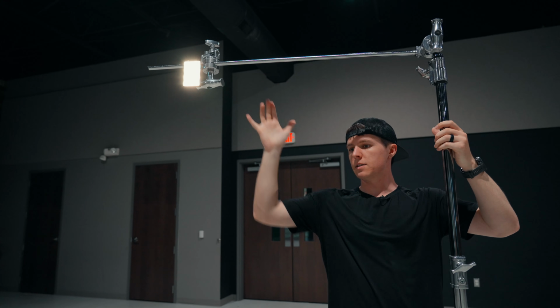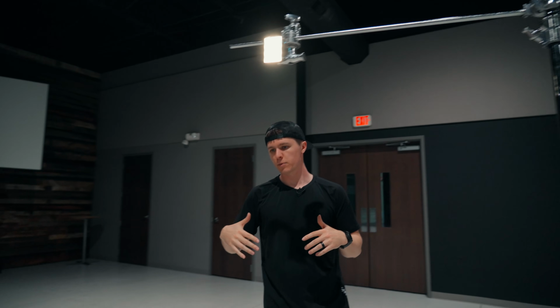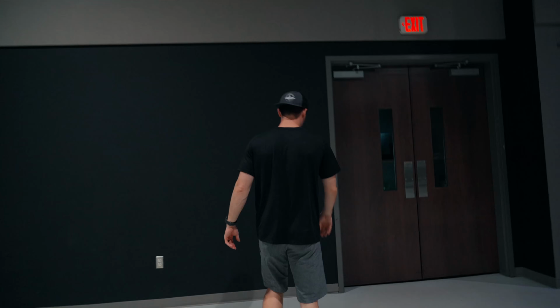We can obviously tilt this down, but I want to get it a little higher and add a little more contrast from above. So that's my thought. We'll adjust it a little bit once we put the camera on, but I'm going to go ahead and turn off all of our house lights again and just turn these two on.